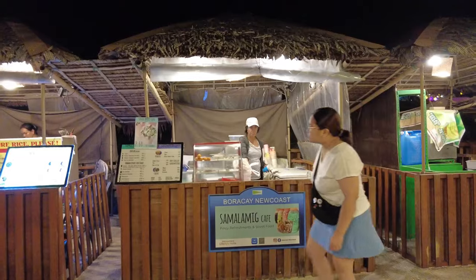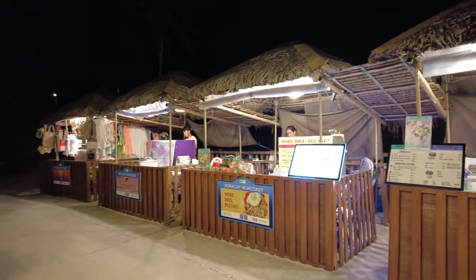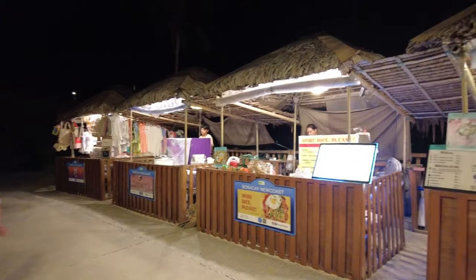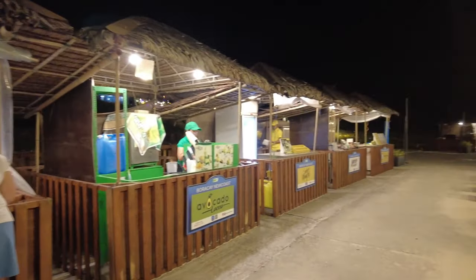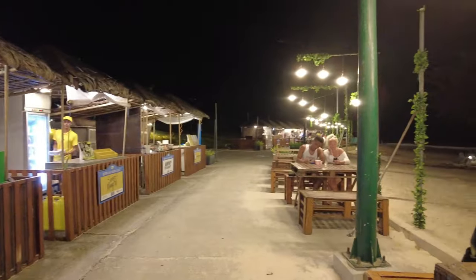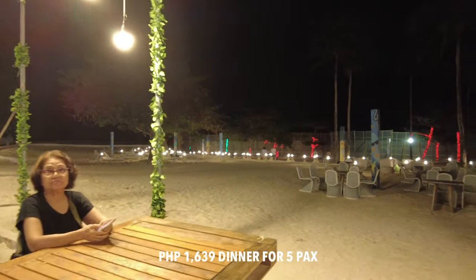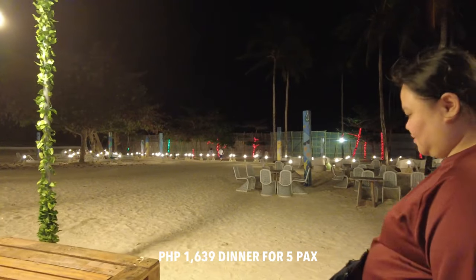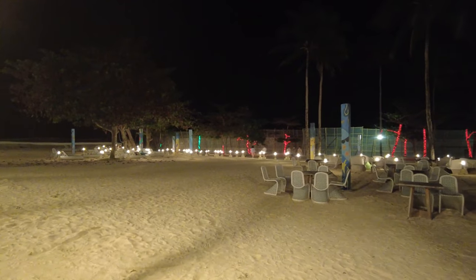Opo, ma'am. So ayan, madami pa pong kainan dito. And they also have mga clothes. There's Avocado Loco. Ayan, so hatid nila dito yung food namin. Yung food namin for 5, 1, 6, 39. So that's like 327 per person. Not bad. Ang ganda ng sand.